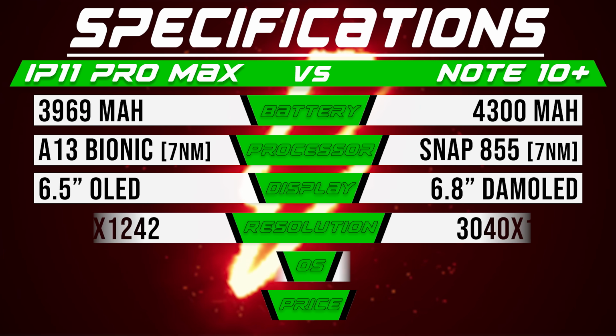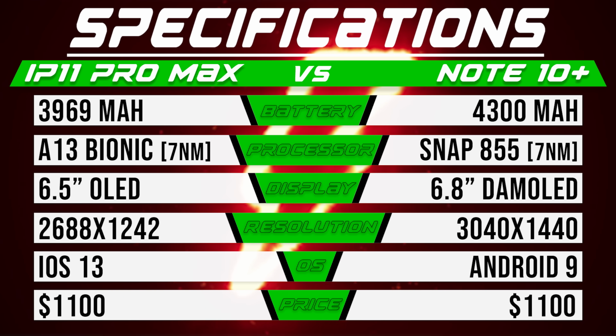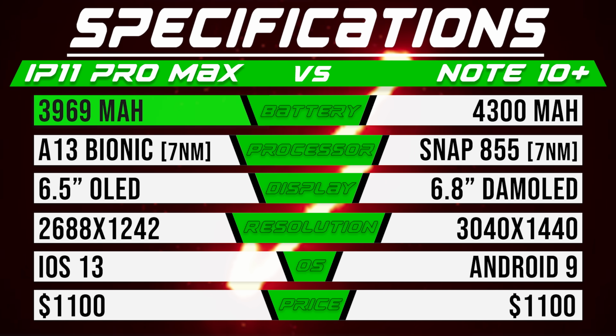And taking a look at the spec sheet, it might just be able to back up those claims. Not only is the iPhone 11 Pro Max rocking the new, more power-efficient A13 Bionic chip, but it also has the biggest battery we have ever seen in an iPhone at just under 4,000 milliamp hours.